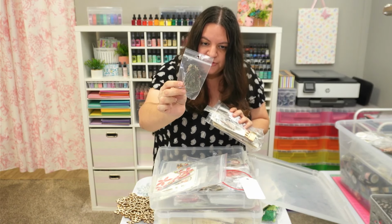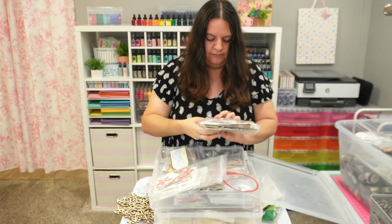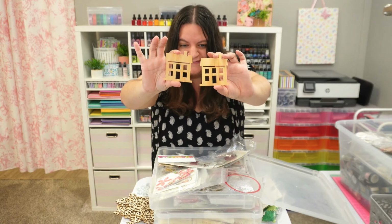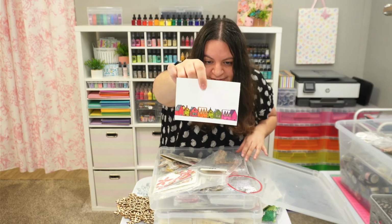That's kind of hard to see, but there's little houses in there. Religious, they look like windows? I don't know. Oh my gosh, more little paper house cutouts. Oh, these wood houses, cute, cute, cute. Oh, and then she colored those little houses.